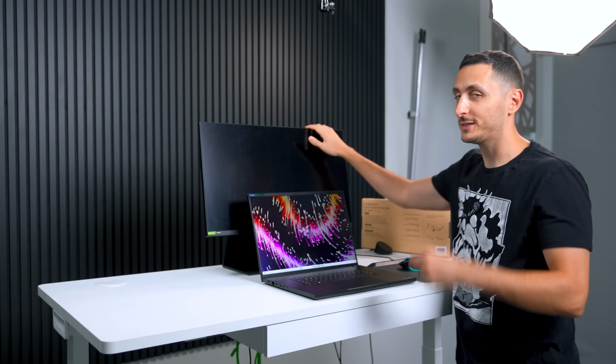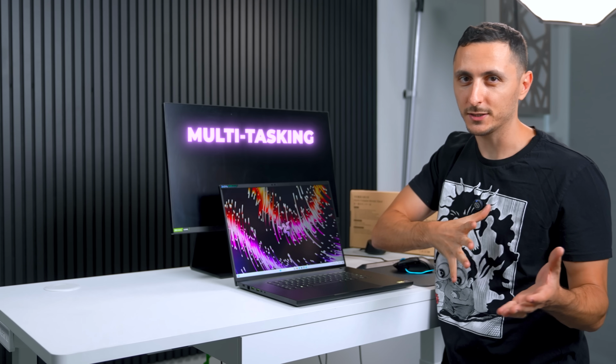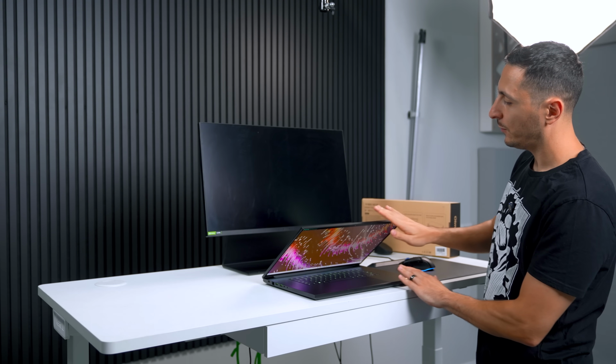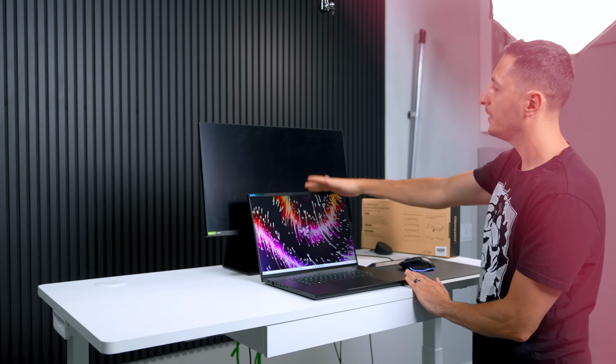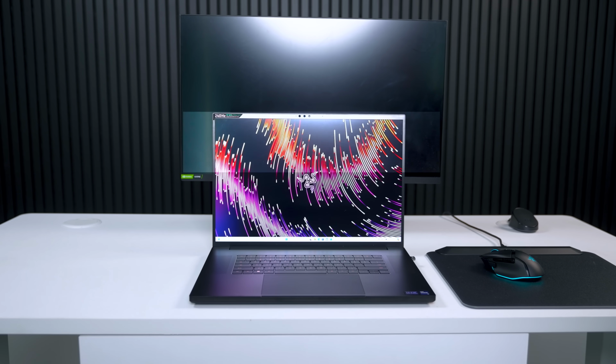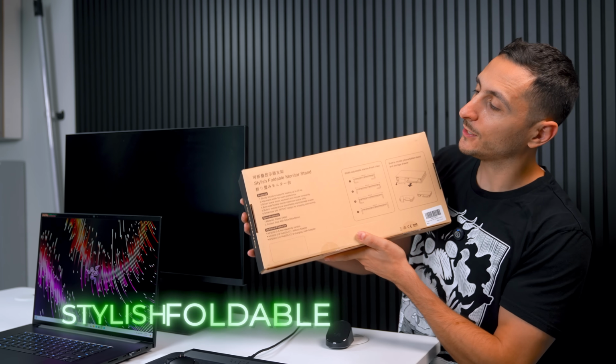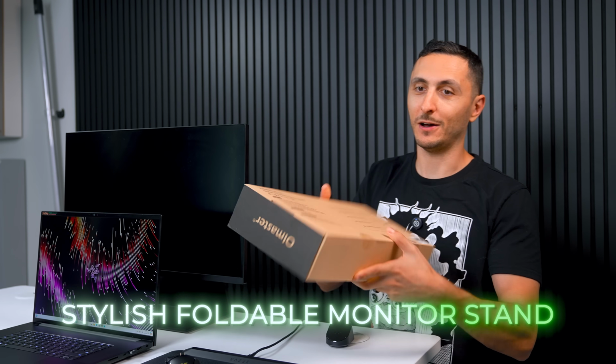So the Raptor will be our secondary display, which we can use for multitasking and reading our chat while we're streaming. But the problem here is if we put the laptop in front of the monitor, it's gonna block off 1/3 of its view. So we're gonna have to fix that. And that is where this stylish folded monitor stand comes in handy.